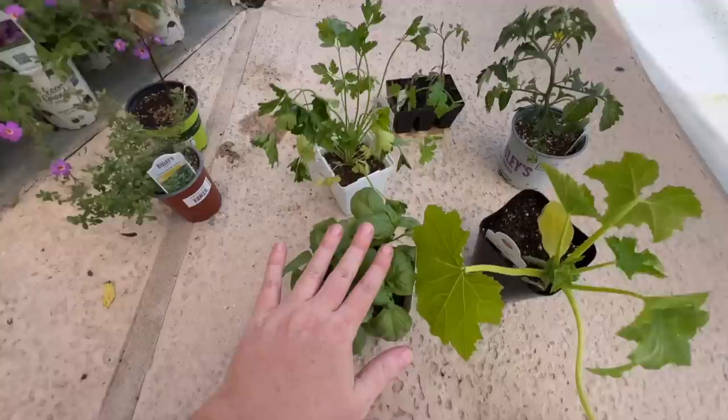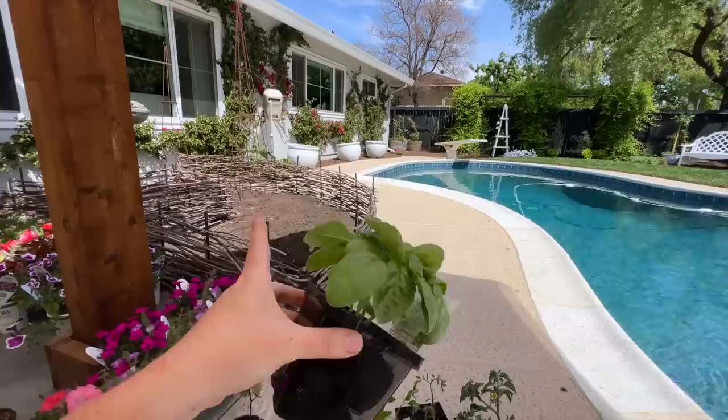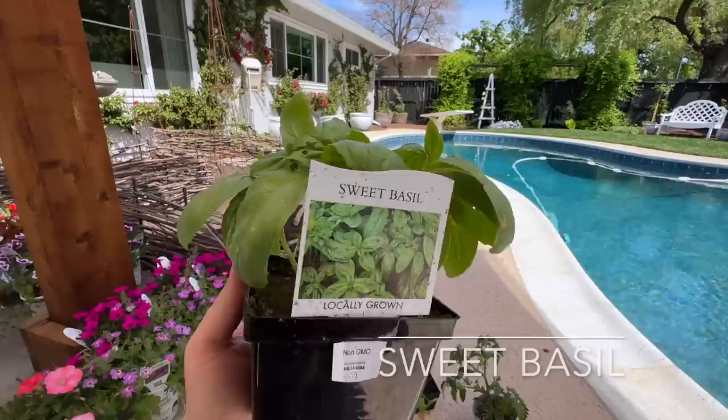I kind of wish I had the Amazel basil from Proven Winners. I really, really like the Amazel basil. I actually liked it even more than the Pesto Besto, which is what I grew last year. The Amazel basil I grew the year before, and I felt like that was a lot better. But I just have this regular sweet basil, which I think will be absolutely delicious.